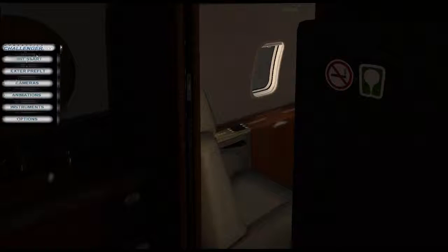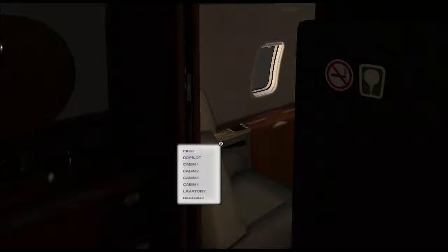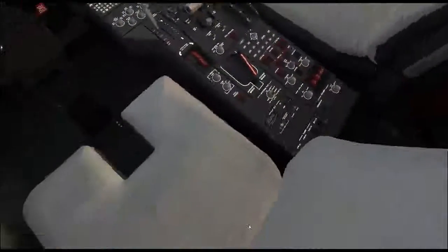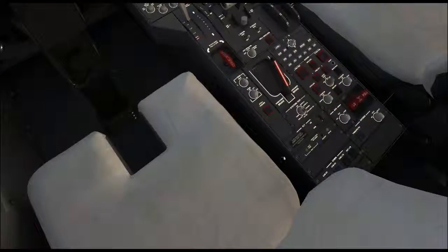Question is, where's the door? That's the door, so we've got some light in here now. How do you get the light on? It's a bit dark in here. I'm assuming it'll just be cabin lighting, so we'll go back to the front of the cab. Cameras, billet. Alright, lights. I'm imagining them to be down here.